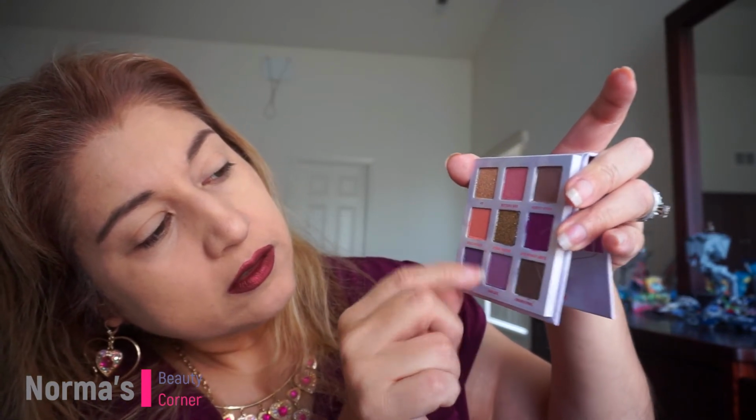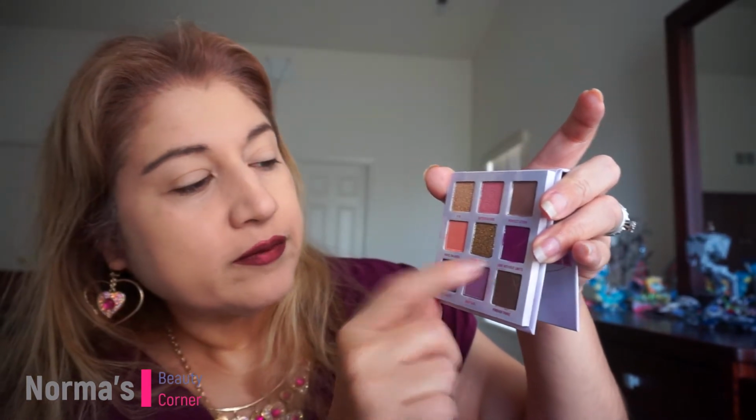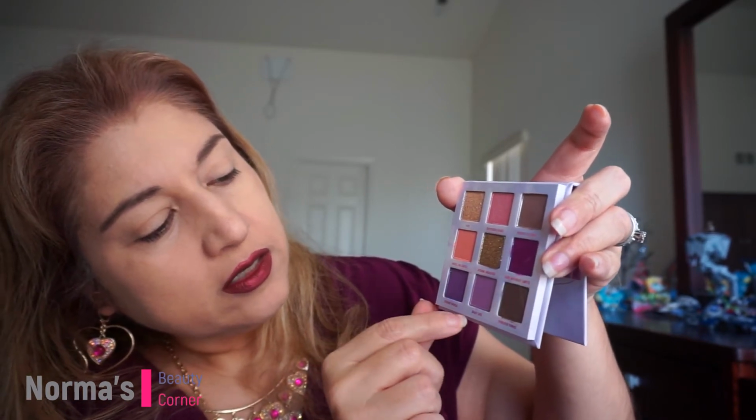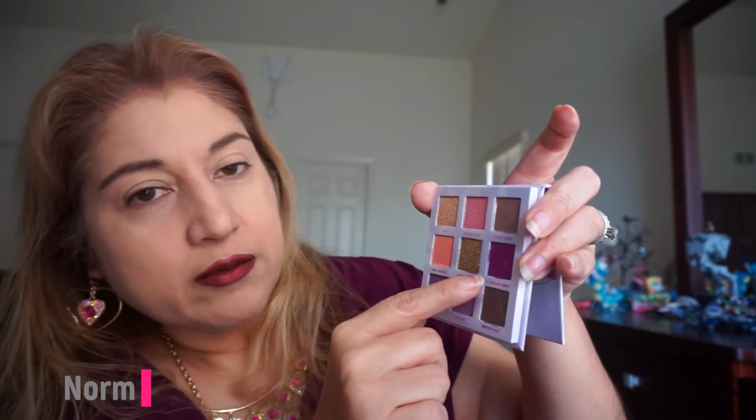Okay, so the colors I will be using are Angel on Earth, Baby Girl, Perfect Storm, and Love Without Limits. So Angel on Earth and Perfect Storm will be transition colors, Baby Girl will be the lid color, and Love Without Limits will be the outer corner color. And this one is Perfect Storm. And then I'll go in with Angel on Earth, which is orangey.